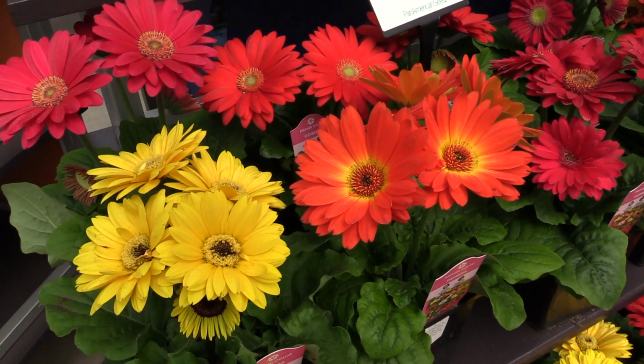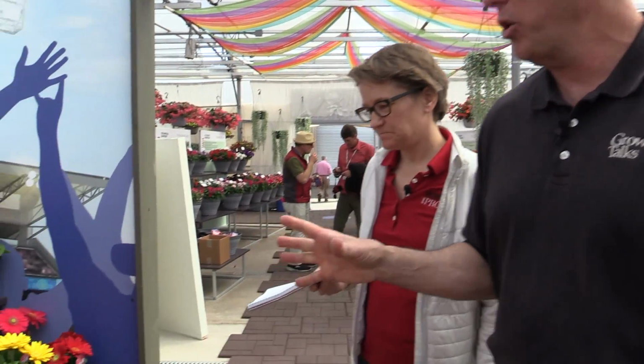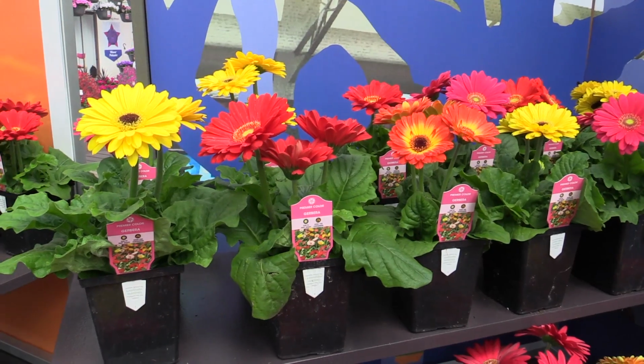God, I just love Gerberas, don't you, Chris? I do, especially when it's a brand new series of Gerbera. Exactly. These are the Color Bloom series of Gerbera from PanAmerican Seed. And they're beautiful. I asked, now you've got other Gerberas, right?